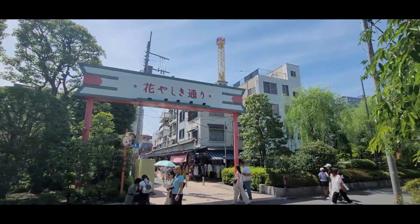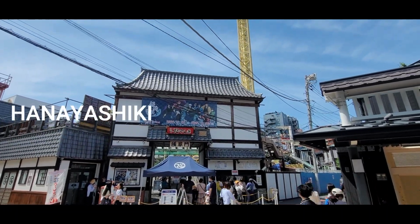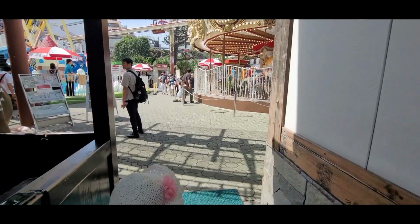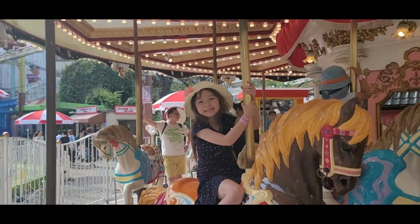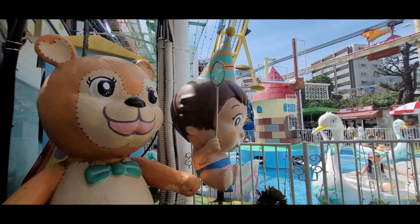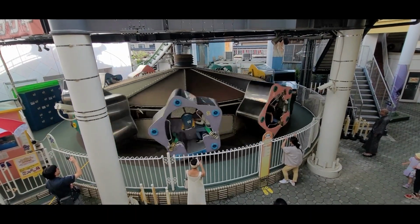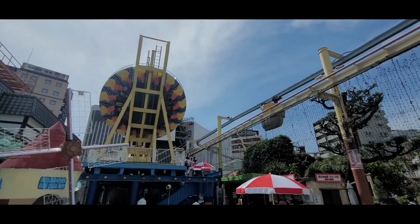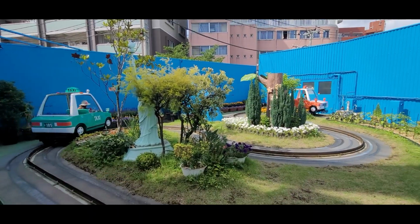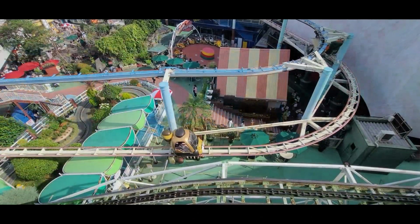Behind the Sensoji Temple, past the garden, you can find the Hanayashiki Amusement Park. This is Japan's oldest amusement park. It was originally opened as a flower park, which explains its name. Hana is flower in Japanese. This place has a history of over 150 years. It's a tiny, compact, miniature amusement park. It offers tons of attractions, including a roller coaster, merry-go-rounds, and the space shot.